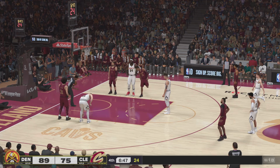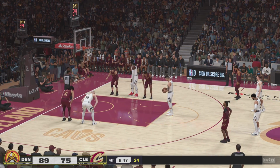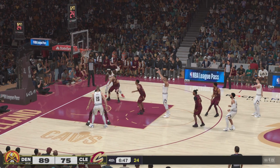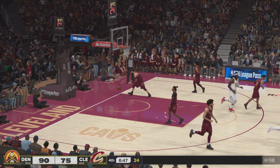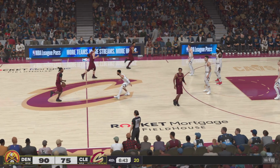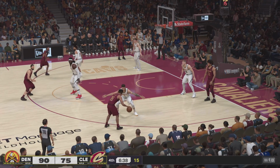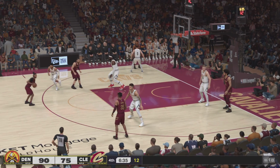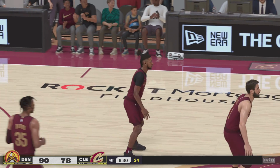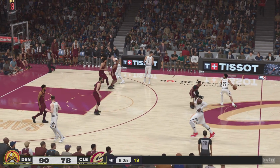Find the lane. One shot. And here is Garland. Pass to Okoro. Back to Garland. Sinks the triple. Garland's got 34. And what kind of defense was that? You can't give up wide open threes like that. What are you doing?